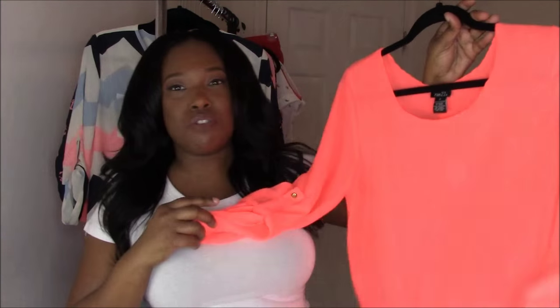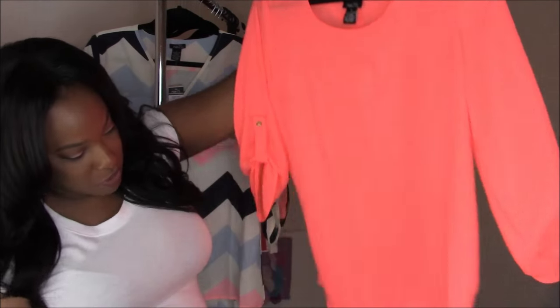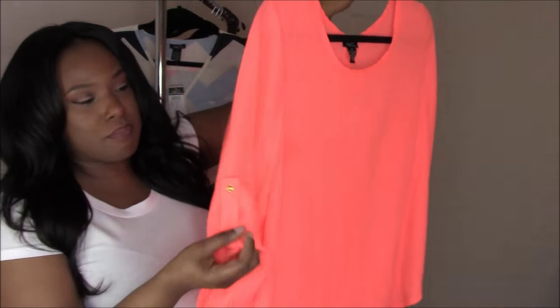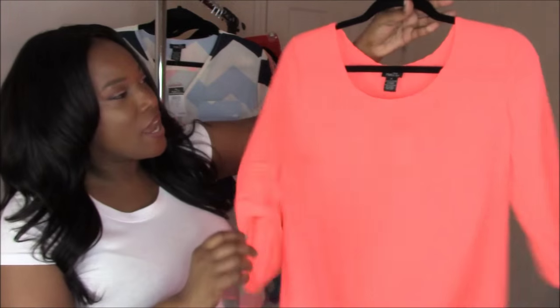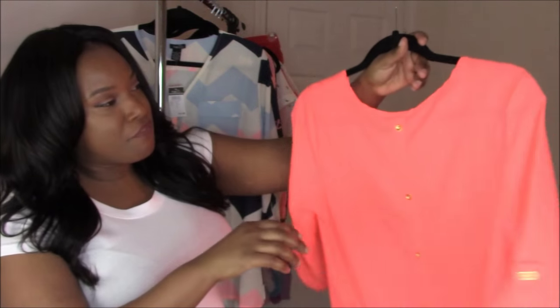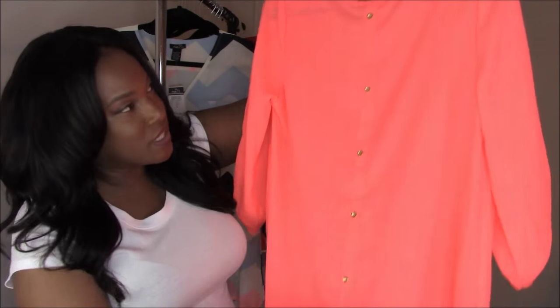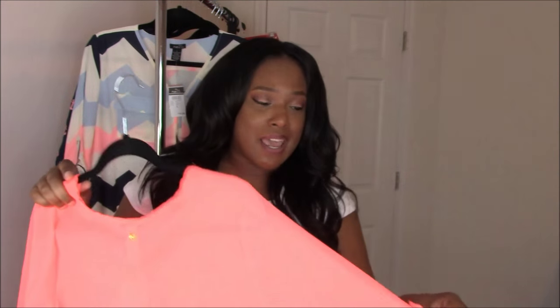Not sure how I'm coming across on the camera, but this is a typical work shirt. It has a little high low at the bottom. It has that button on the side where you can wear it either high or low, and it has little faux button detailing, gold buttons in the back. It doesn't open up, it's just a couple of buttons here in the back. Now these shirts, you have to be very careful with them because they will rip, they will break, but it depends on how you care for them. I'm very gentle with my stuff.